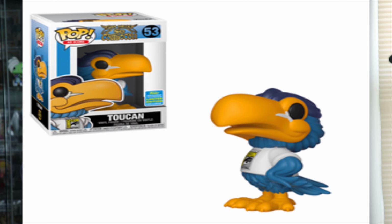Alright, so at number 9, this one I had to add on there because it's an ad icon. I do collect the ad icon set, and that is the San Diego Comic-Con Toucan. It's not a very popular ad icon unless you're really familiar with San Diego Comic-Con, but the Toucan is an ad icon. It's going to be a Funko Shop exclusive. So I figured I'd go ahead and get my hands on that one if at all possible. It is pretty dope looking. It's an interesting looking figure. I think Funko did a decent job with executing this one, and definitely one I would like to add to my collection. So at number 9, I have the San Diego Comic-Con ad icon Toucan.